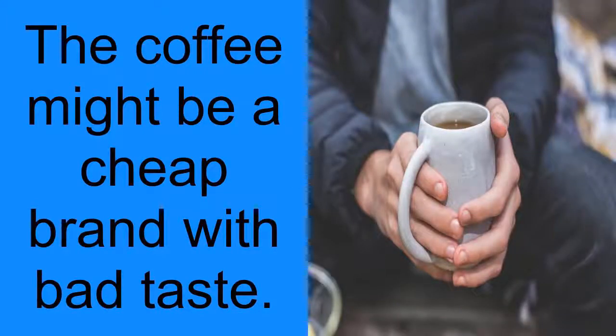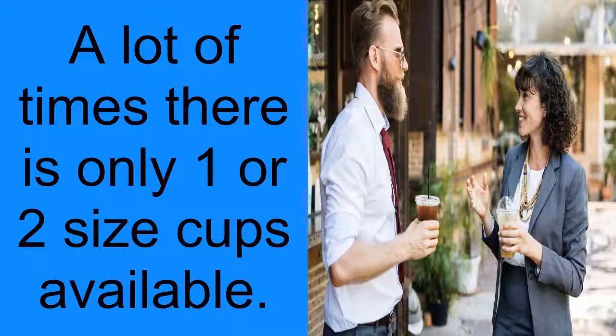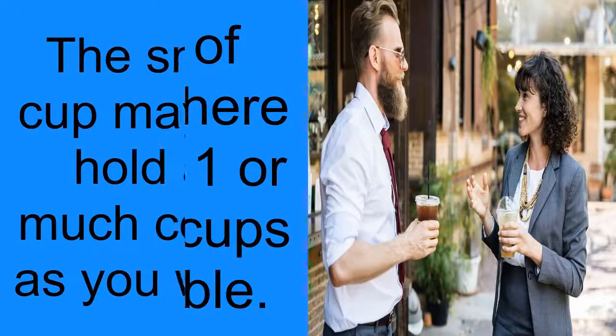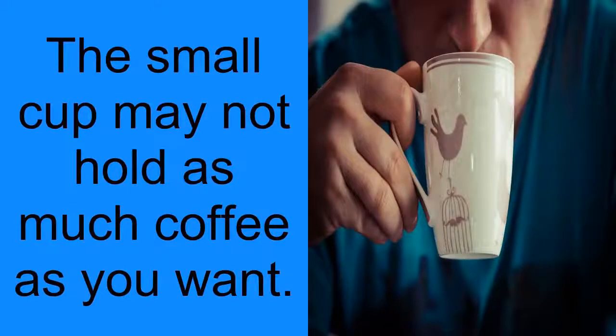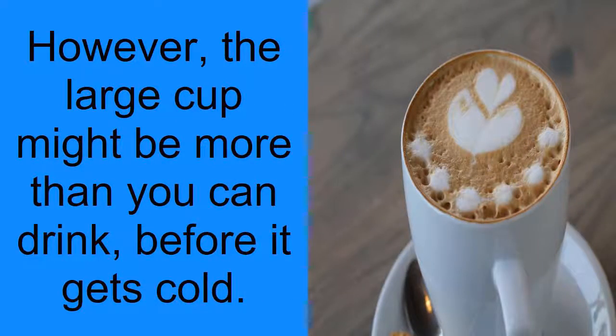The coffee might be a cheap brand with bad taste. A lot of times there is only 1 or 2 size cups available. The small cup may not hold as much coffee as you want. However, the large cup might be more than you can drink before it gets cold.